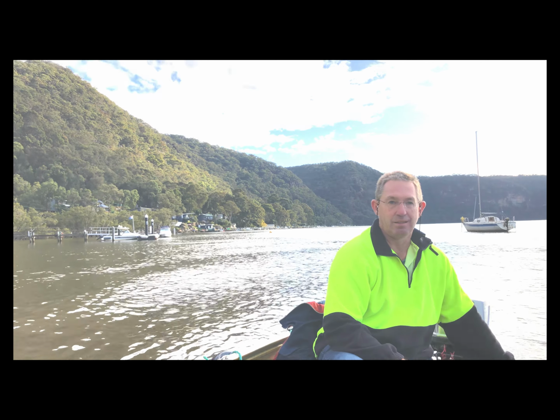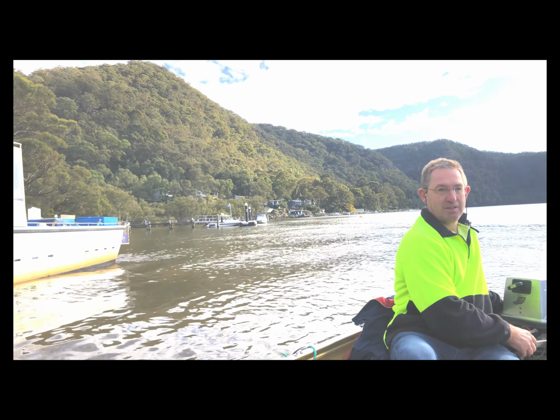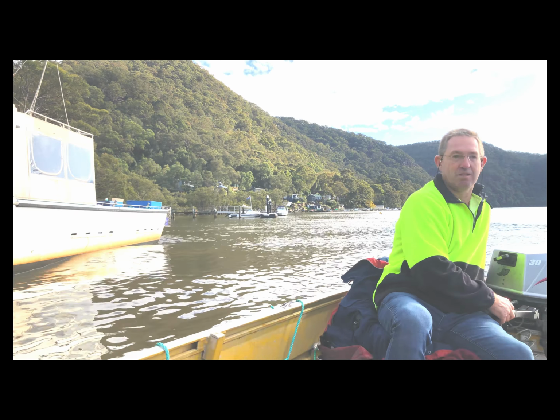brought her down from Gloucester 18 months ago, 2 years ago now. We've been trapping, line fishing with her. She's all set up, all the permits and licenses and whatnot.